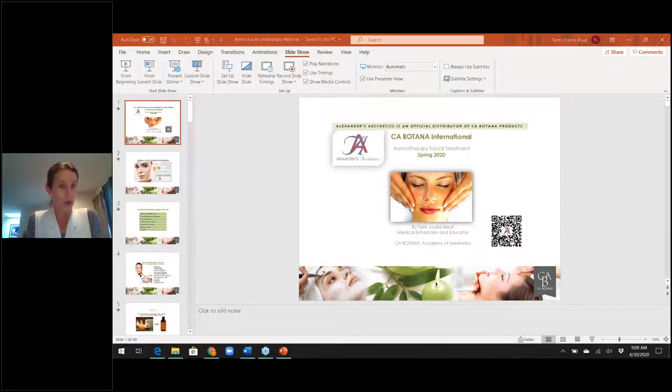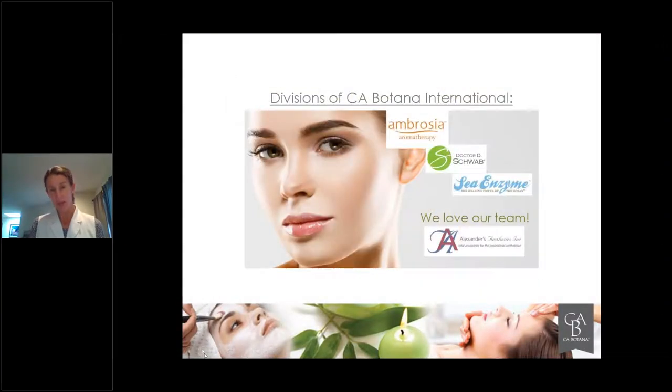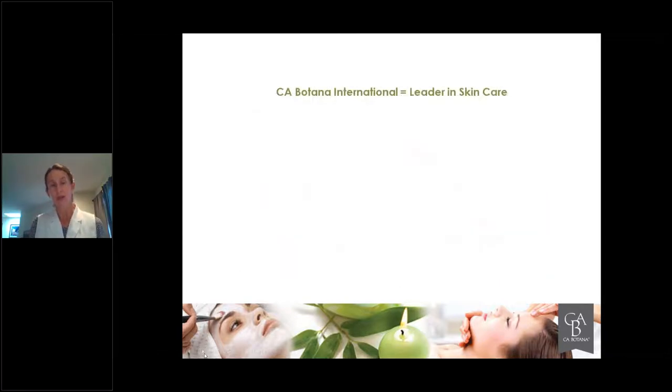So Ayurvedic is a word also that gets interchanged with aromatherapy. And Ayurvedic is the science of life. When we're dealing with Ayurvedic philosophies and we're dealing with aromatherapeutic traditions and techniques, we're dealing with holistic work. And so that's the holistic look when we're looking at the overall body. When we look at the company that's making these products, we have Ambrosia, Dr. Schwab, and C-Enzyme. We are looking at a holistic benefit to the body. One of these would not be as strong without the other. And what's behind it would be the research and the clinical trials.